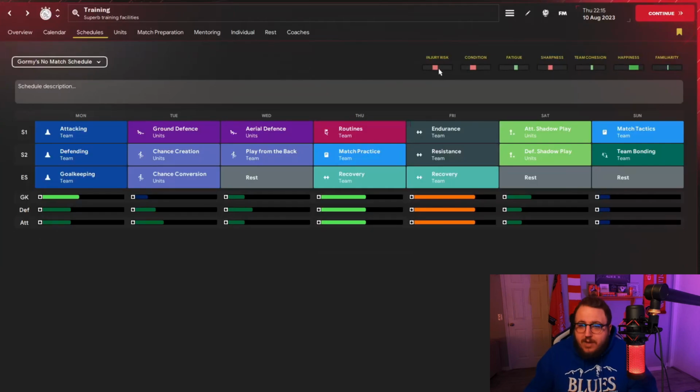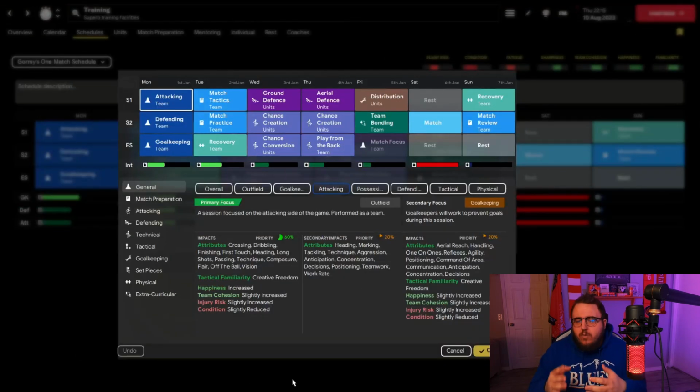But as we can see up here, the injury risk is still pretty darn low. So we're getting a lot of work done, most likely a lot of development as well. But we are making sure that we aren't putting anyone at too high a risk of injury. And really quickly with the training, when you are creating your own training schedules, this is the perfect opportunity to come up with the perfect schedule for you or for your club and what you're trying to achieve.